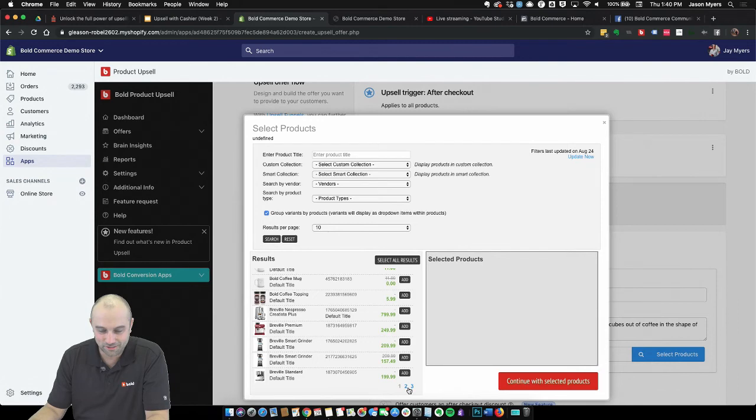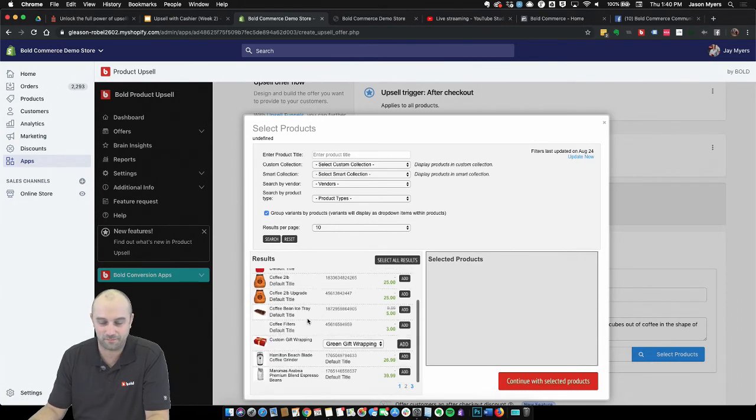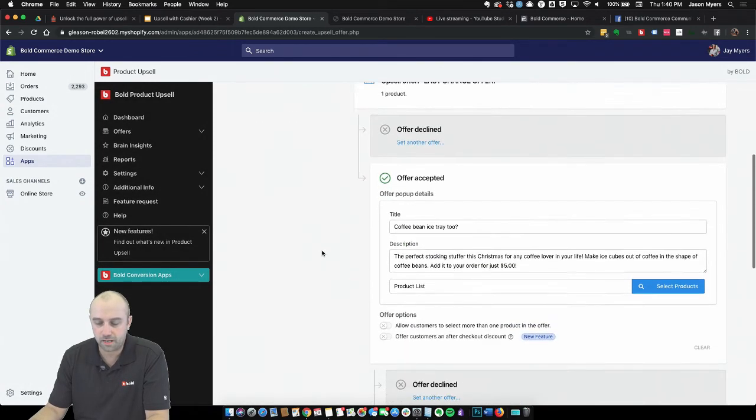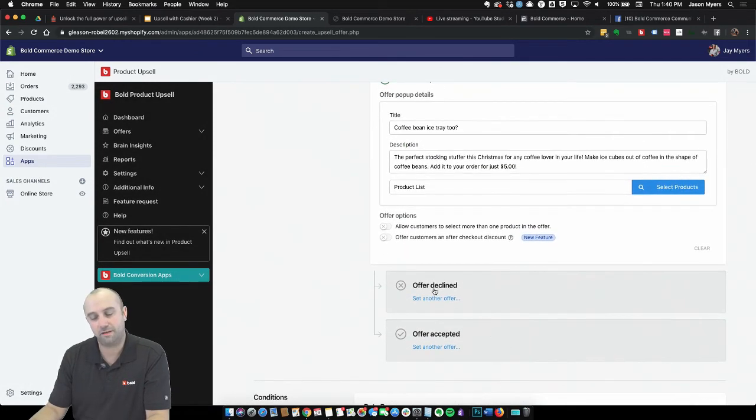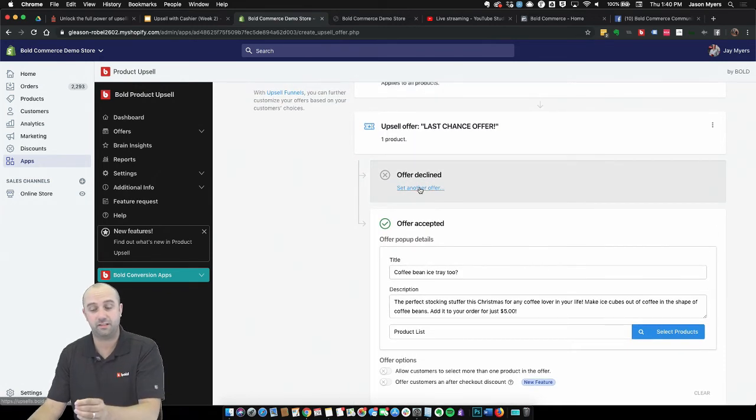Coffee bean ice tray is probably on page 2. You can search as well too. I guess I could have done that. Here's my coffee bean ice tray. And then I'm going to set up an offer. So on that original offer, I can say if it's declined or if it's accepted.